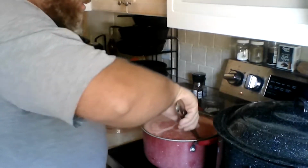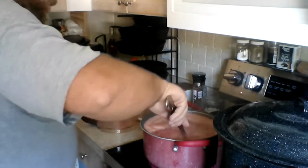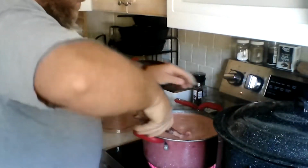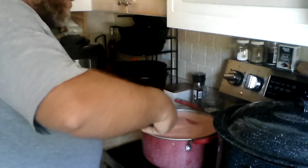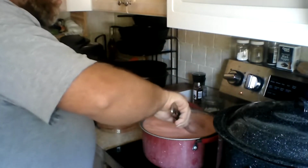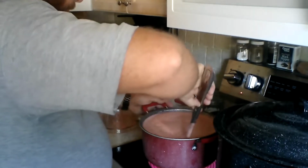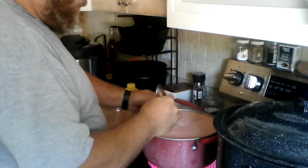Now this recipe will make a dozen jelly-sized jars. These are the half-pint jars. It'll make a dozen of these. This is a point where you do not want to stop stirring, because once it starts boiling, the sugars will stick to the bottom where it's real hot, and you'll end up with a caramelized jelly, which does not taste very good at all. Smells yummy though.